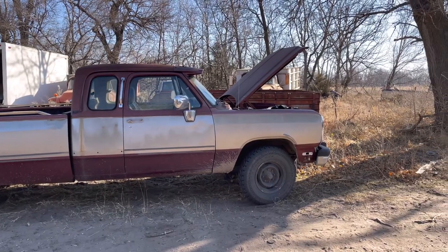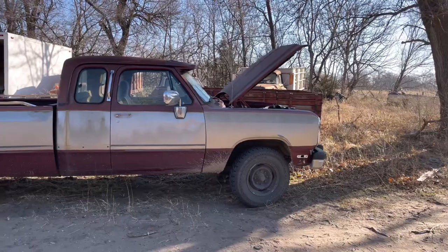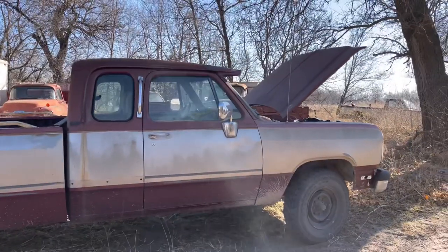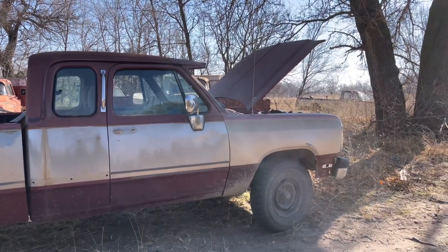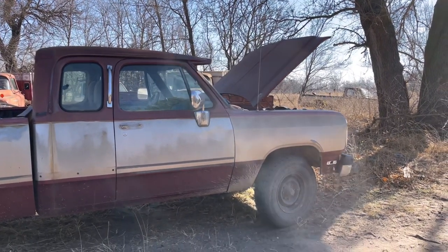Looked it up, a new radiator is about $500. A fan and a fan clutch is about $200. And then with labor and all that, so I'm looking at probably somewhere around the neighborhood of $1,200 to $1,500 to get this thing up and going again. So, Merry Christmas to me.